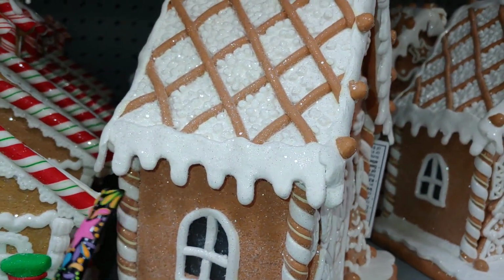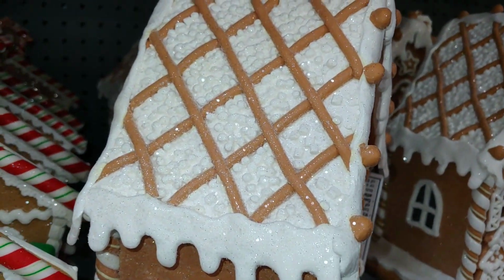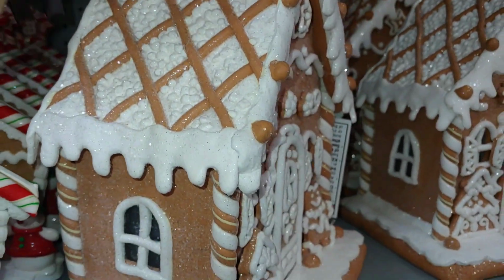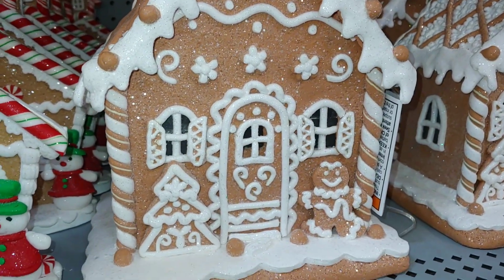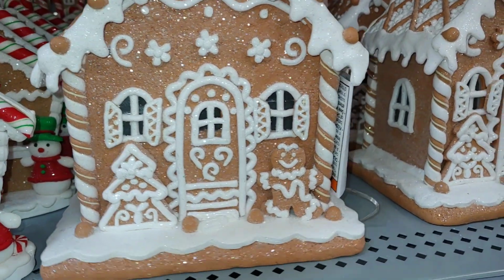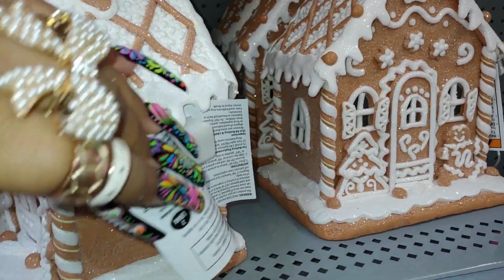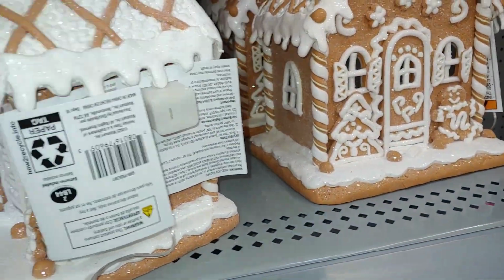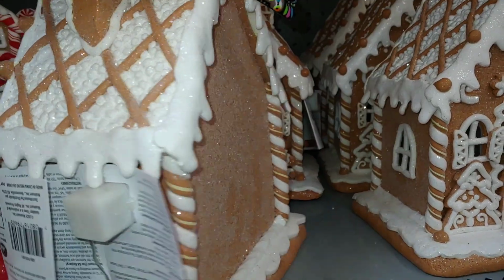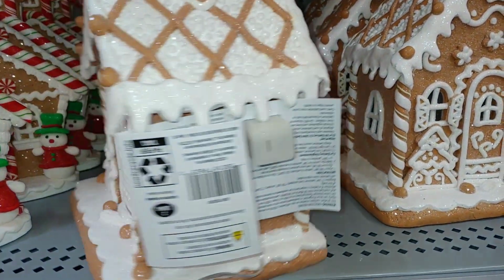I'm gonna wait and see. They have frosting and icing. And look at that. Very beautiful. Little Gingy right there. I like the way they did the door. The candy canes. And these light up. Whoops, I think it's attached in the back. Looks like that, with the frosting dripping. I like that.